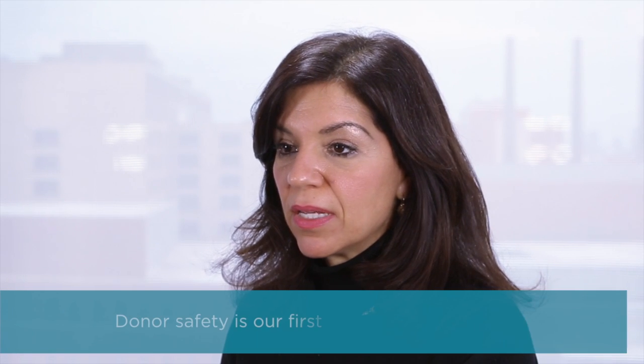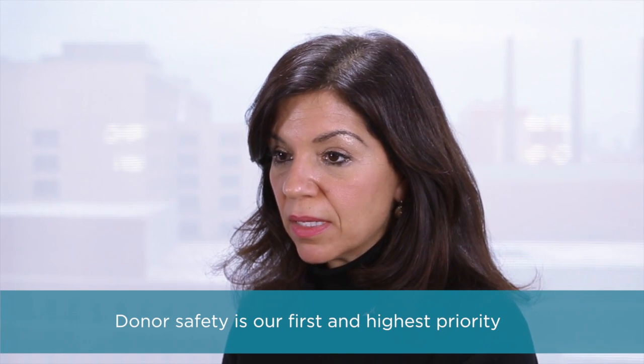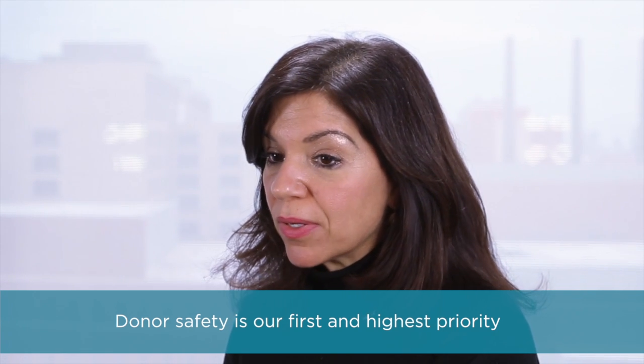The donor's safety is always our first and highest priority, even above the recipient's. Please remember that at any time during the evaluation process, if the donor should change their mind and decide not to proceed, the decision will be supported and kept strictly confidential by the medical team. The team will inform the recipient that the donor was found not to be suitable and will not be given any further information. Privacy and confidentiality is also our highest priority.